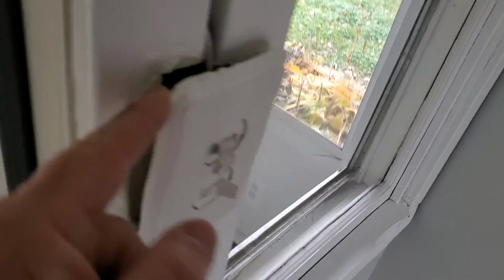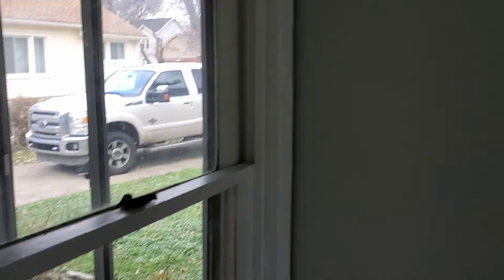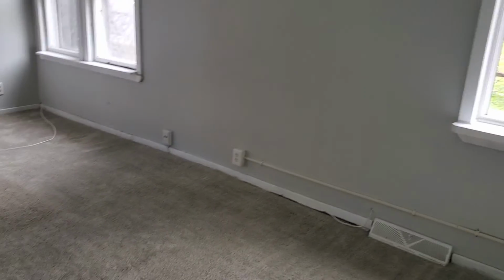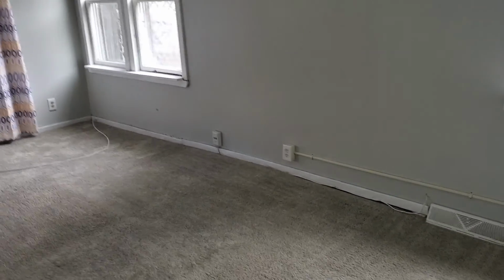Going into the house, into the living room, we need to fix the electrical outlet or the light switch. Got some condensation on the windows. Might want to turn the heat on in this house. Some of the baseboard, I mean, you can rent it as is. It's not in bad shape. Do need blinds. So the living room, you're going to need 1, 2, 3, 4, 5, 6, 7 blinds.